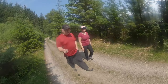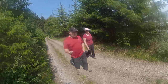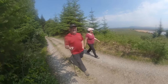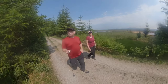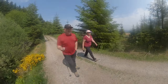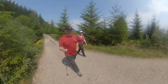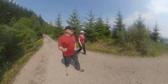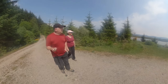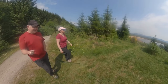So that's us just coming down to Loch Laidon, and the path we're on now is the path that goes from Rannoch Station to Glencoe. Oh, what is that? Dragonfly. Bloody hell, I'll get it by the camera. So, over Rannoch Moor, we won't be going that far. We'll be going over that beach over there, actually down to the beach.